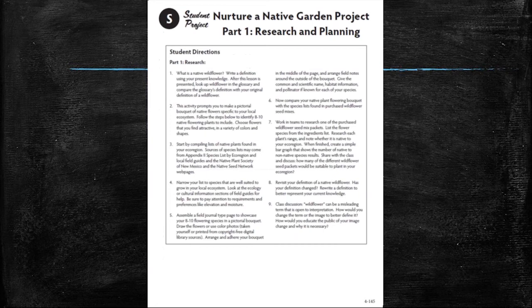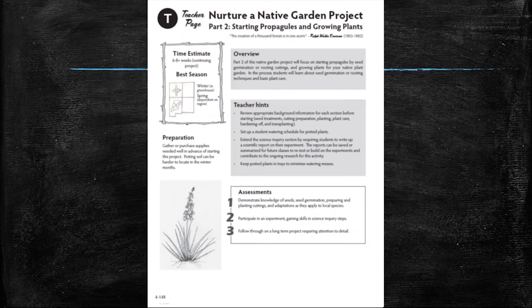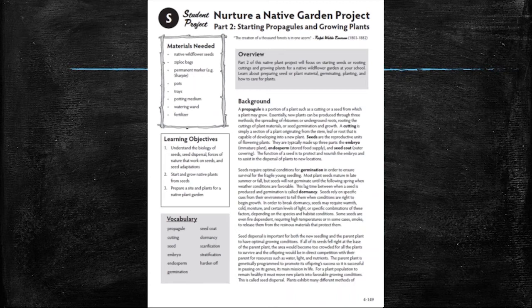Is it going to be specifically for native pollinators? Is it going to be potentially for medicine crops? Someone could plant an herbal garden, all of natives. There's a lot of opportunities for how students can use this lesson and really take it and run with it. So you've got your research and planning phase. There's a lot of information in there about what you can do, a lot of prompts for questioning, a lot of prompts for site planning.